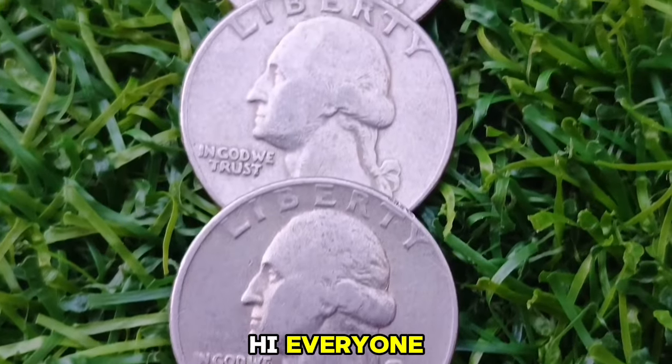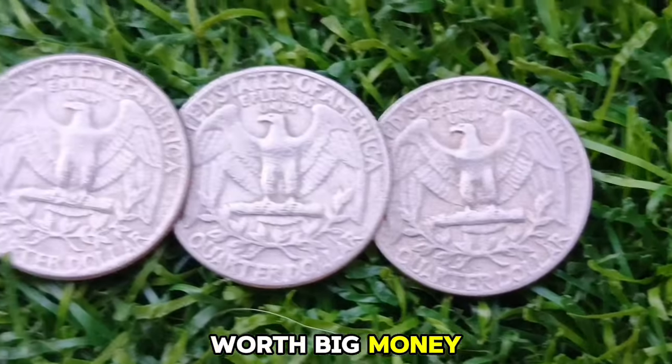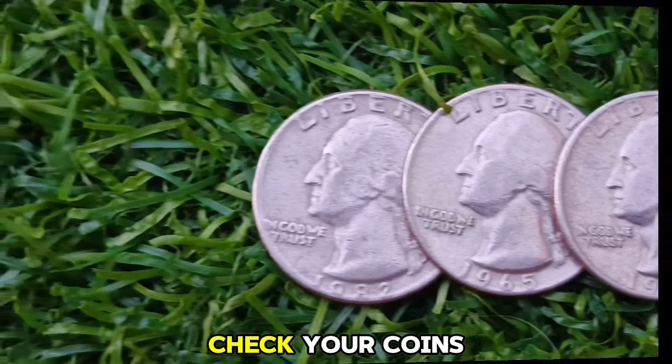Hi everyone. Today we're talking about 3 quarters that look just like regular coins but are actually worth big money. Some people found these in their pocket change. We'll tell you what to look for so you can check your coins too.